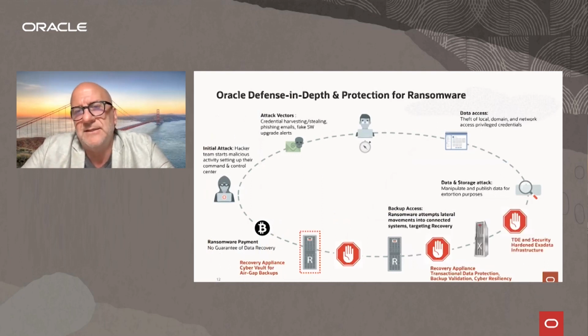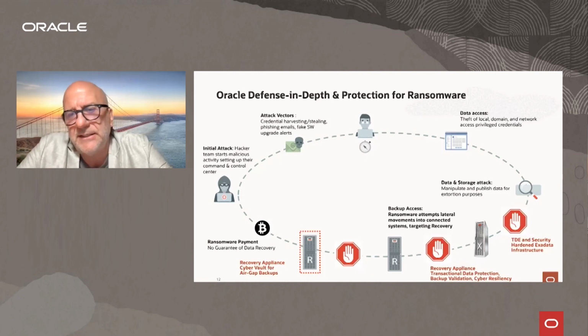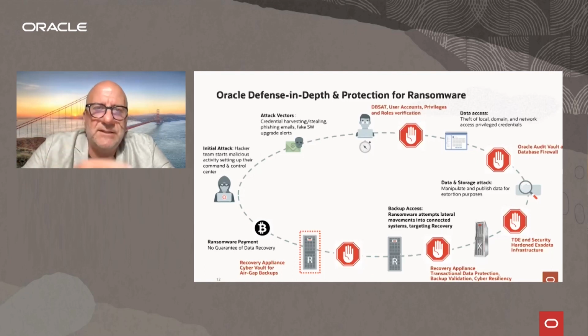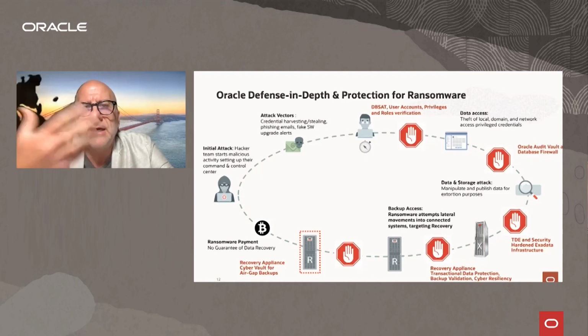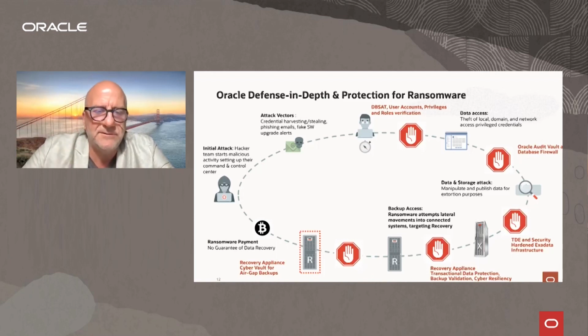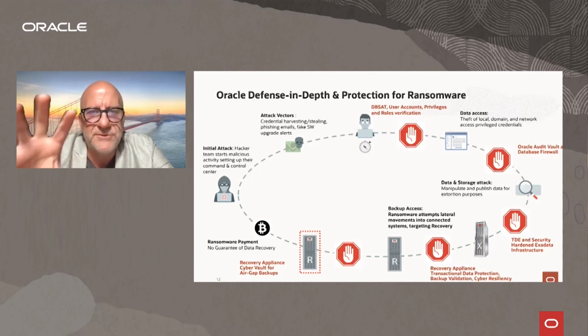And then going back, there are the other things that I was mentioning, so TDE and security on hardened Exadata infrastructure, so having the database storage not accessible to everyone, for example, to protect your data using Audit Vault, firewall, or using the security assessment tool to make sure all the user accounts and privileges and role verification are protected. You don't have unsecured users out there, etc. So all the things that you can do, and that again we'll not talk about in more detail now, to try to prevent the ransomware.